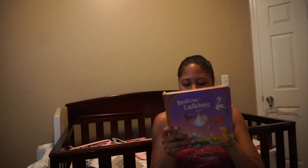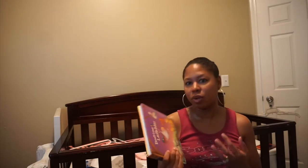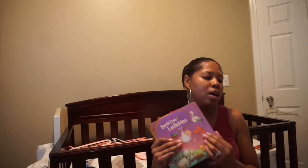Okay, so the first gift that I bought the baby was from Burlington, and it was this bedtime lullabies book, because I really want to read to the baby. And what I've been doing is every other night I'll pick two of these and read them to baby, and every other night I'll have my husband read one to the baby. Reading is just very important, and this is something that I want to read to her in the womb. I want to read to her when she comes out. So this was just really important to me. So I'm gonna put this by her crib.